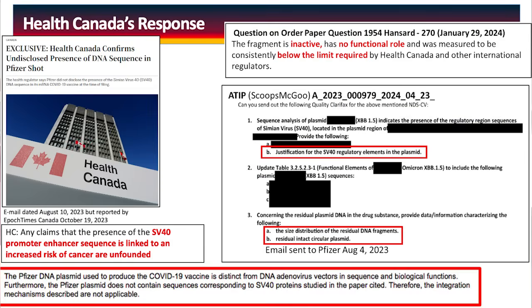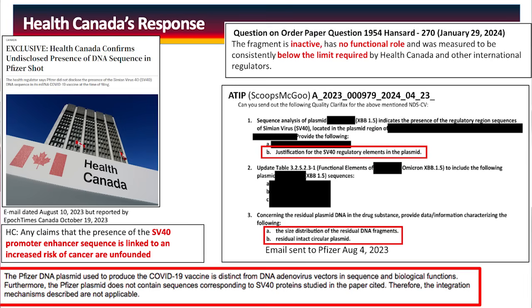So what's an ATIP, David? What is an ATIP? It's an Access to Information request. It's like a freedom of information request. Right. So Health Canada have sent this out, but well, why have they redacted all this information? What have they got to hide? Well, that's what I would like to know too.